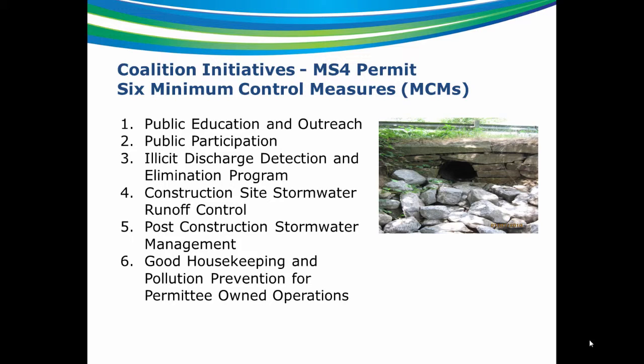Developed a workshop on illicit discharge detection and elimination programs, and specifically looked at outfall inventory mapping. We've had one-on-one sessions with consultants to provide more information on IDDEs, and specifically as it pertains to industrial discharges, which tend to be more of an undertaking and more of an influence on IDDE discharges.